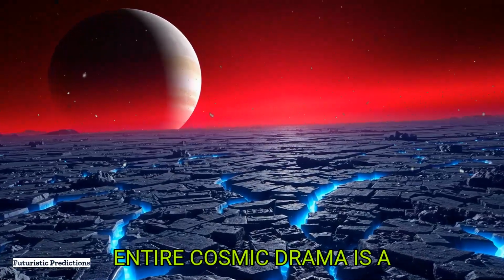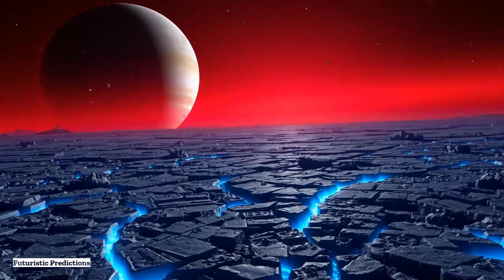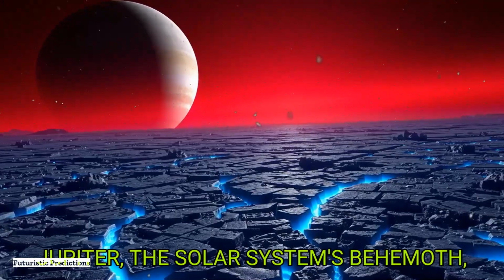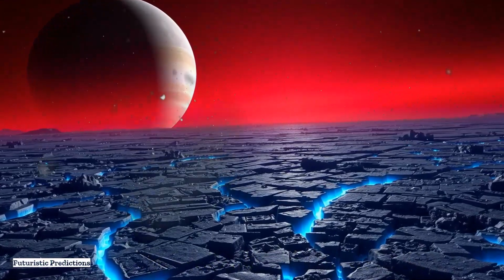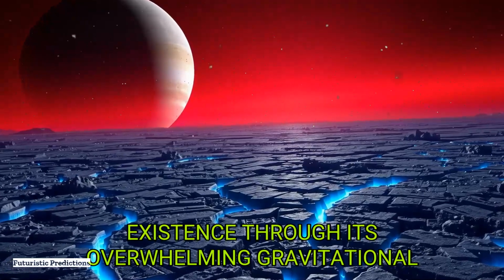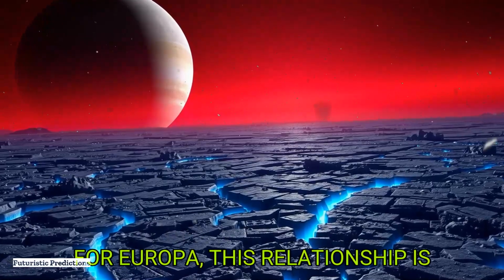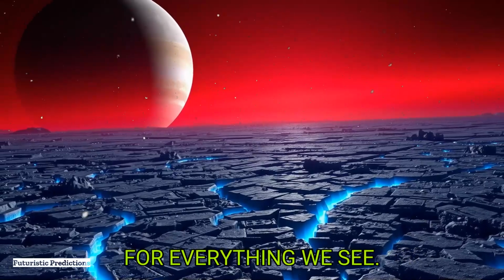At the heart of this entire cosmic drama is a simple, powerful force, gravity. Jupiter, the solar system's behemoth, doesn't just anchor its family of moons in orbit. It actively shapes their very existence through its overwhelming gravitational influence. For Europa, this relationship is an intimate and constant dance, one that provides the energy for everything we see.